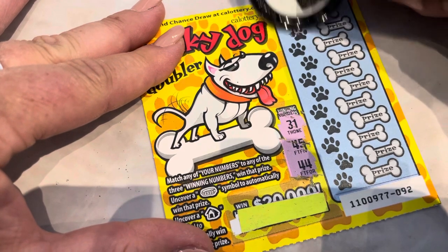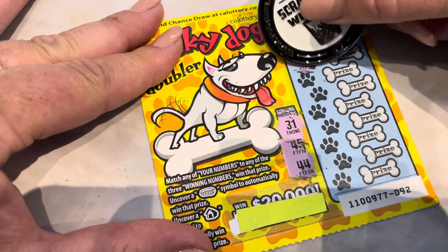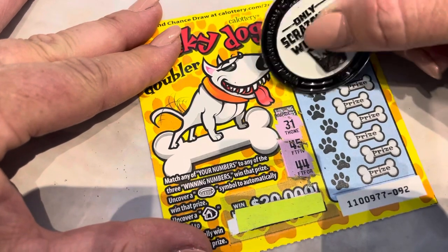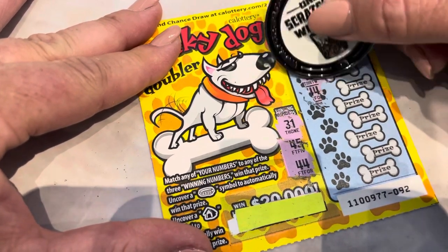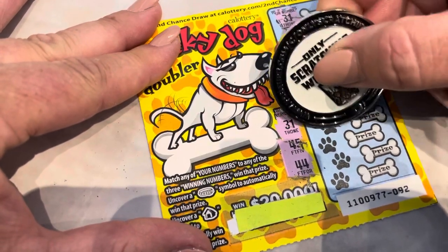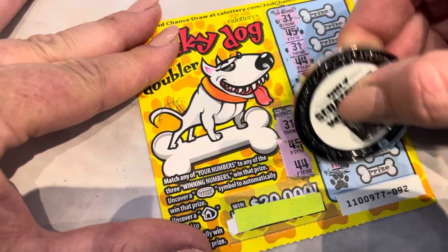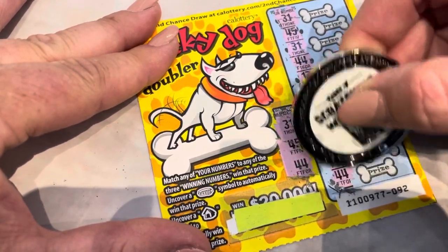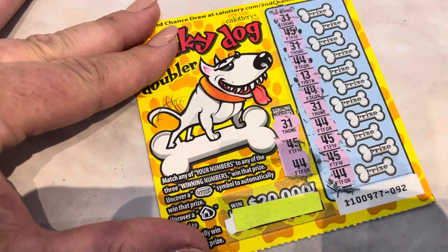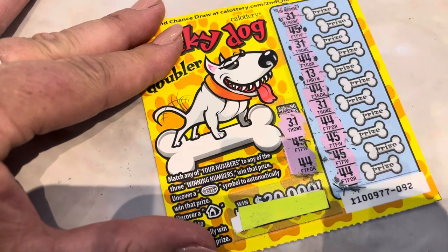Oh, there's one, 31, 45, 31, oh, two wins, 44, three wins, 13, 44. Boy, there's a lot of winners on this one. 31, holy crap, 44, 45, 44. All right, we got a lot of winning ones. Yay! Okay, now I'm scratching some bones.